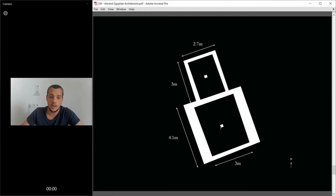So the dimension is quite big, it's 3 meters by 4.1. I don't know any tomb from that time that is as big as this one. So they already had big ambitions back then. This is dated from roughly 3100 before Christ, so more than 5000 years ago. The whole tomb would be more than 7 meters.